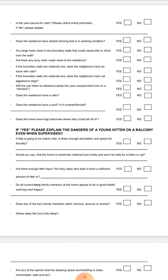And they normally say, but our other cat never used to go out. Well, one cat is not like the other, so we can unfortunately not risk it. If they don't put preventative measures in place, or if it's not an indoor only kitty, or they don't have a cat here or something like that, that is also a reason for concern.